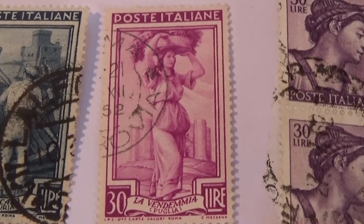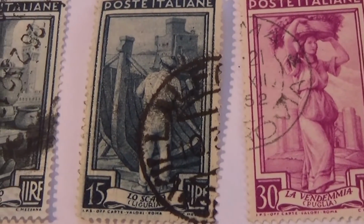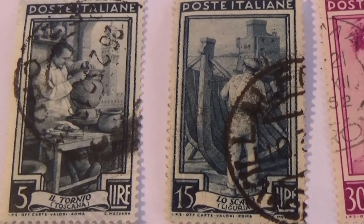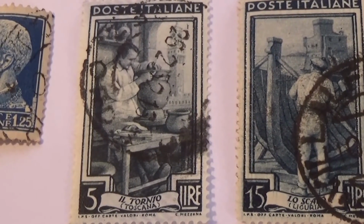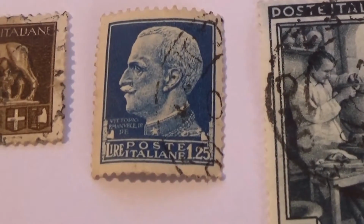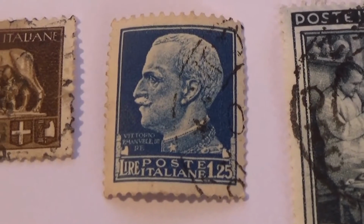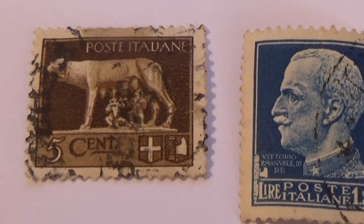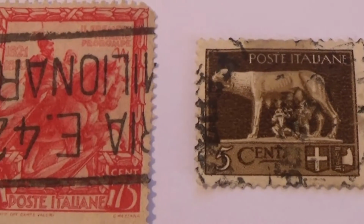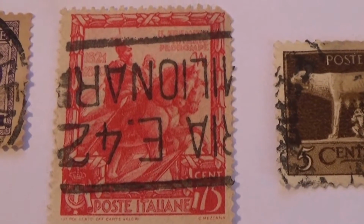Okay, then we have a 30. A 15. A 5. And we get back into some of the older ones here. And the 5 cents. And the beautiful one we showed you at the very beginning. I love that with the horses.